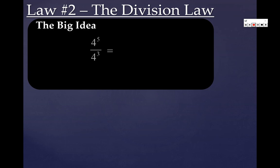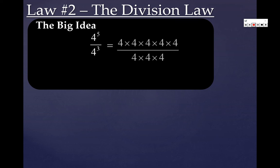And here's the big idea. Imagine we were dividing 4 to the power 5 divided by 4 to the power 3. You seemed unmystified by what 4 to the power of 5 means, so let me just write it out there for you.